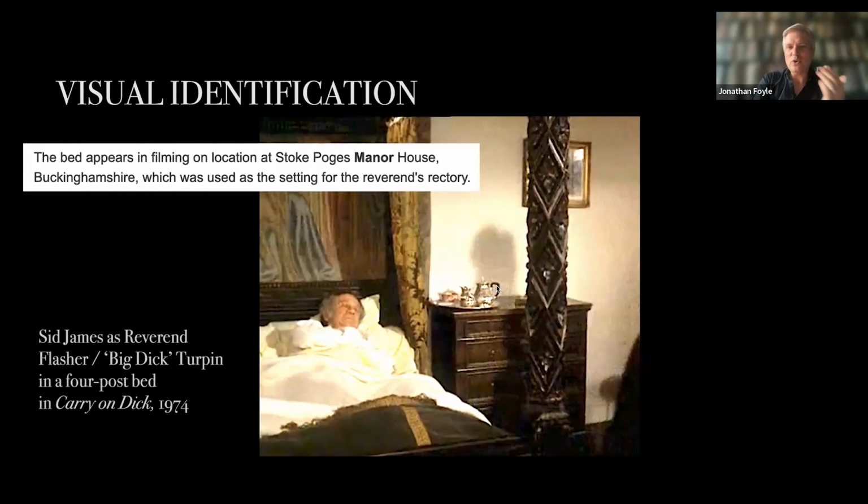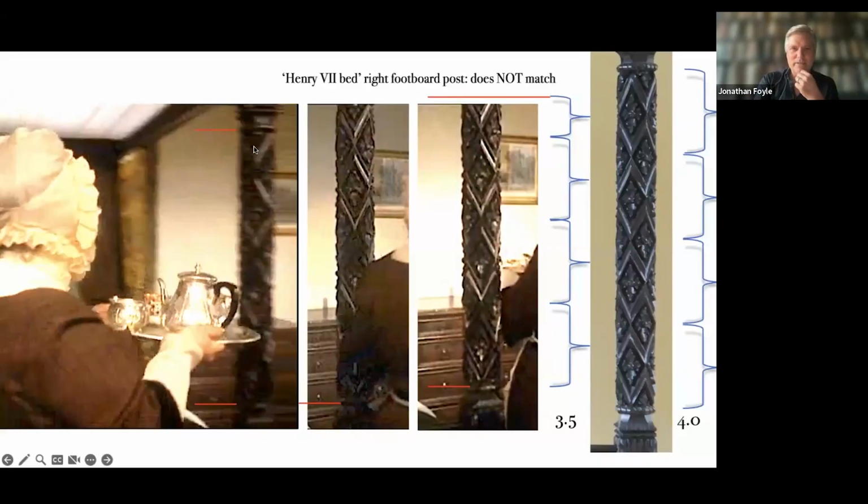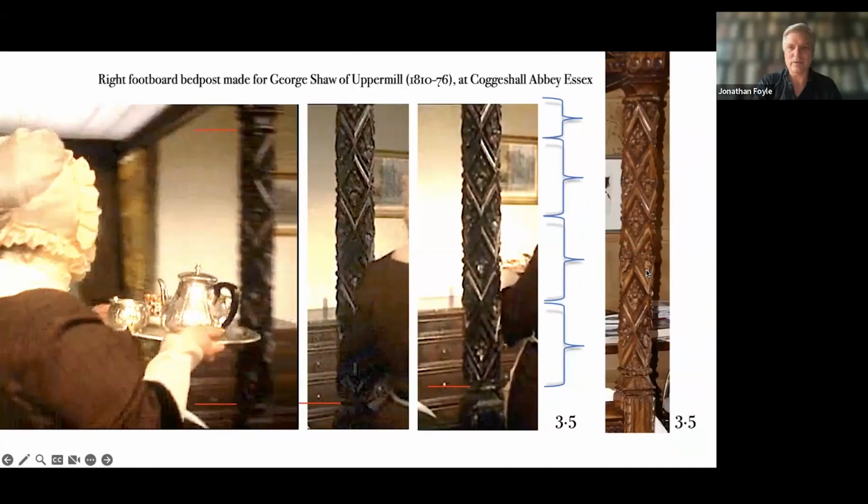Now there is a quick way of being able to work this out, because you can freeze frame and look at the material character of these posts, and you've got 1, 2, 3.5 diapers in this post, and there indeed is 3.5 diapers against the 4 diapers of the Henry VII bed, so it's not the same one.